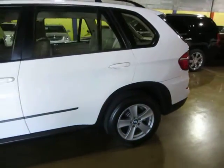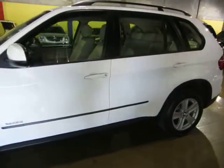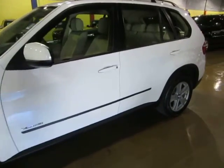Rear parking sensors, four-wheel disc brakes, tire pressure monitoring sensors. Let's go ahead and get inside of it and show you the interior options.